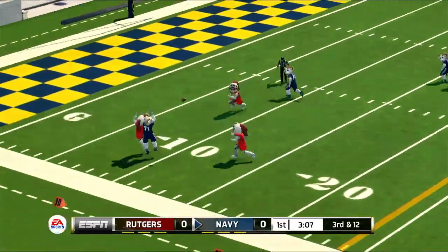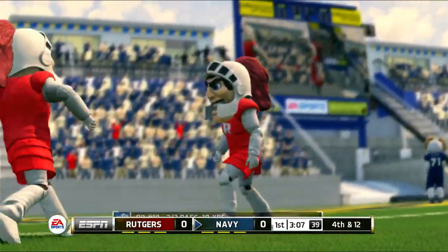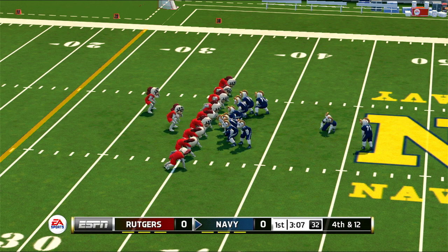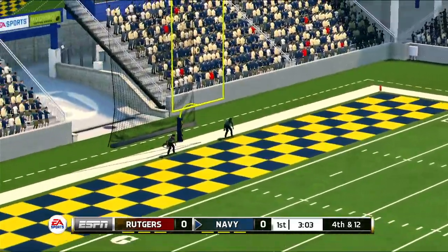He lets it fly. No, incomplete. This is a very well-coached defense. They know to get their hands up in the air and to try to knock down passes. Fourth down. They'll line it up for a very long field goal attempt. Navy is looking to go up by 3. The kick is up, and it's good!